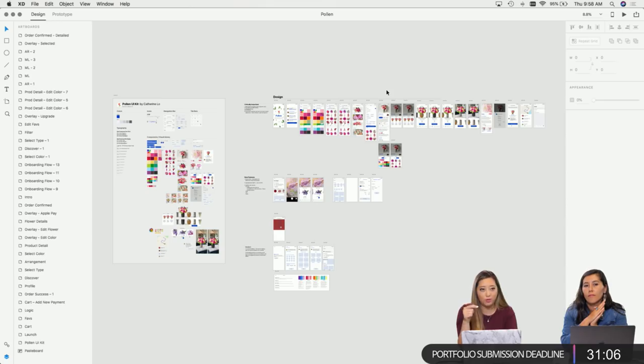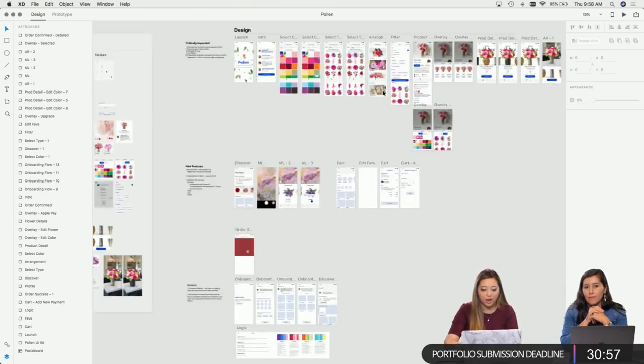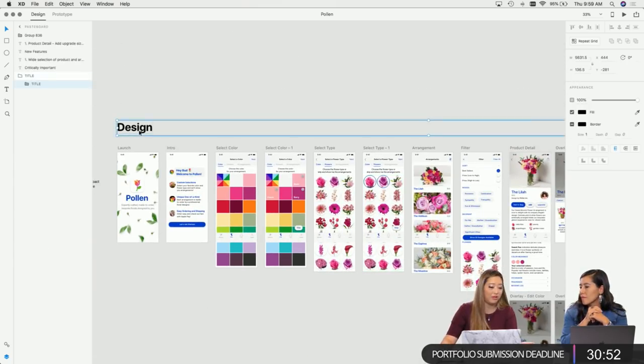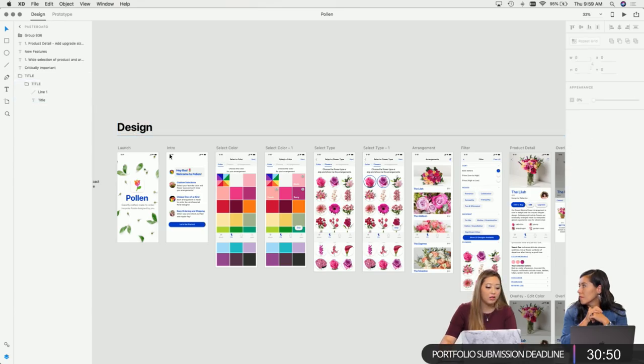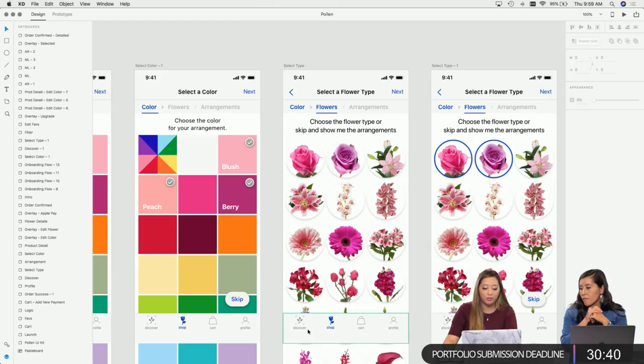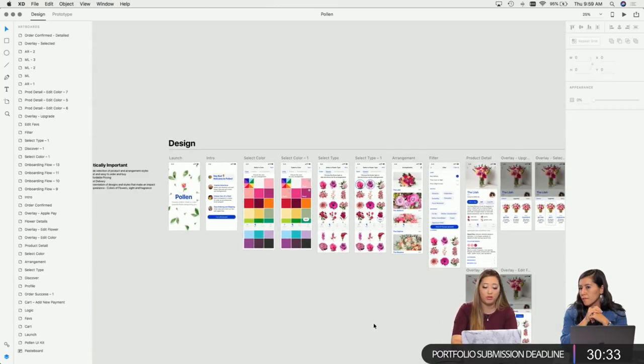And then when you have a ton of boards, it does get a little overwhelming. That's why it's really important to be very organized and maybe have section titles like what I have here. Like this is very general design. Maybe this is actually called onboarding, which is this flow. And then from selecting a color to type, you say, okay, this is the shop, because now we've introduced all these buttons and tab icons, and you could really break out each one of these into its own section to make it more digestible.